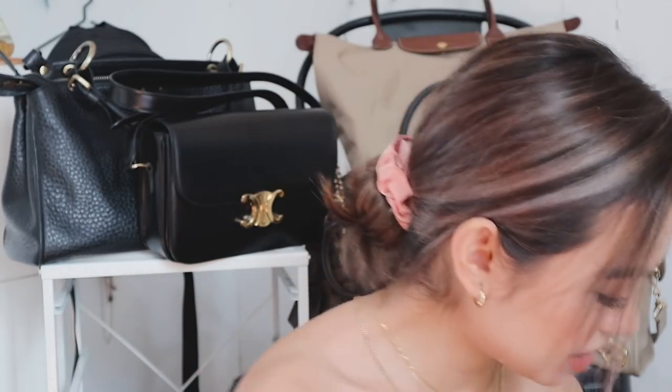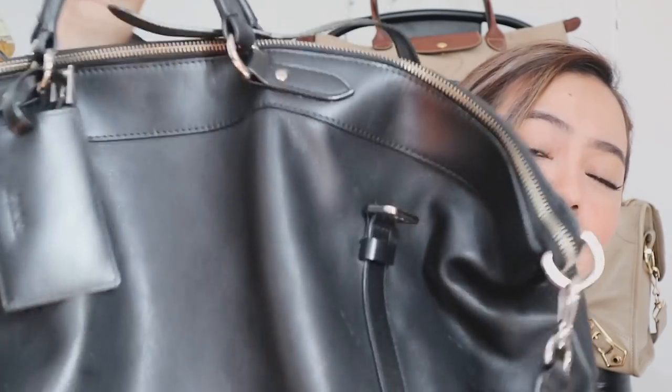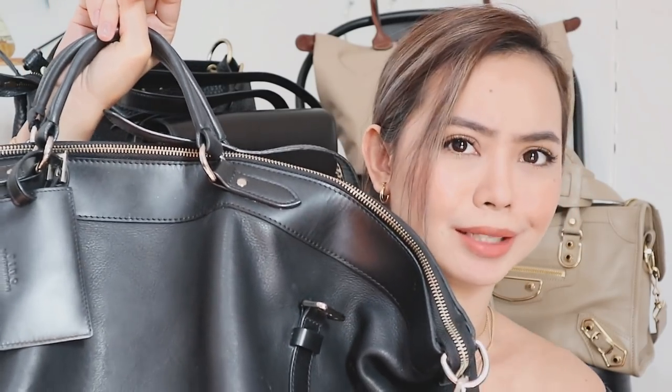Alright guys, so now we head on to the bags over here. Oh wait, actually I have another one pala here, but I'm just gonna quickly show you guys that, and it is this huge bag from Fino. This is from Fino Leatherware. I'm sure you guys are familiar with that because you probably see it in a lot of malls.